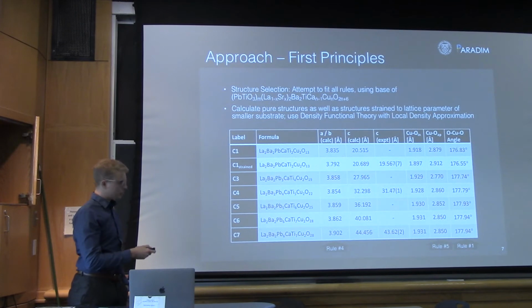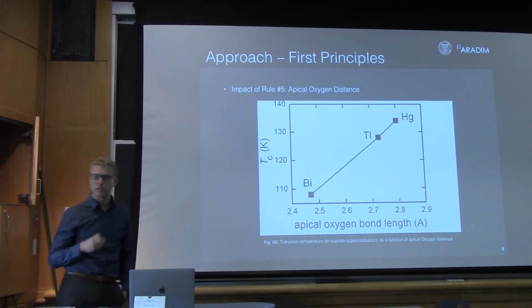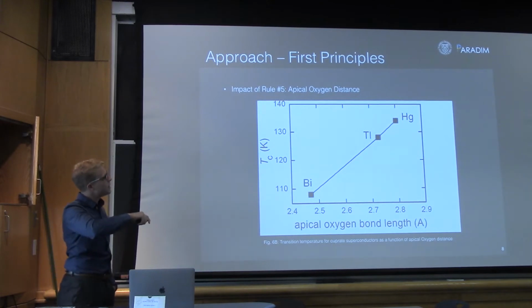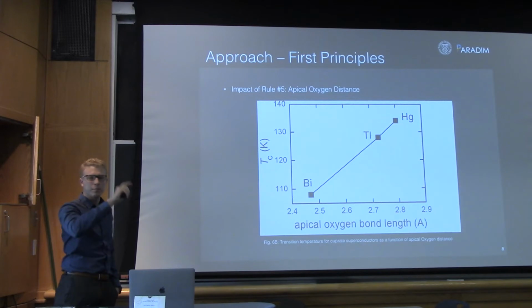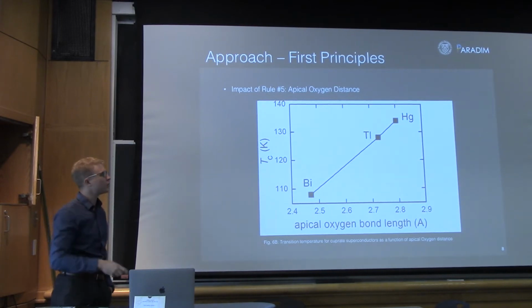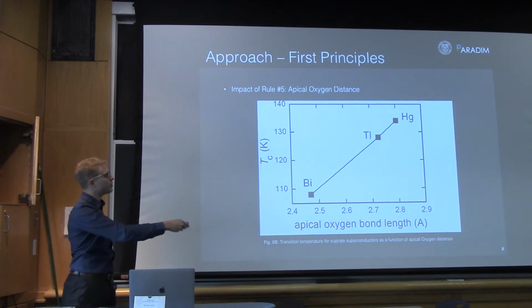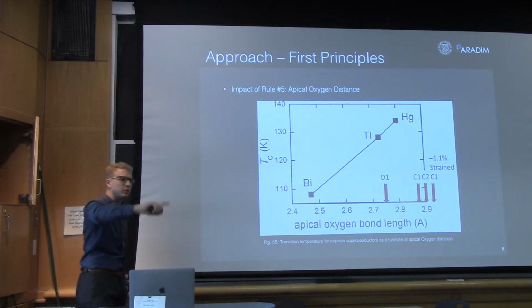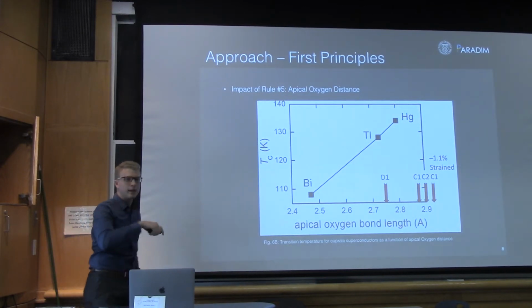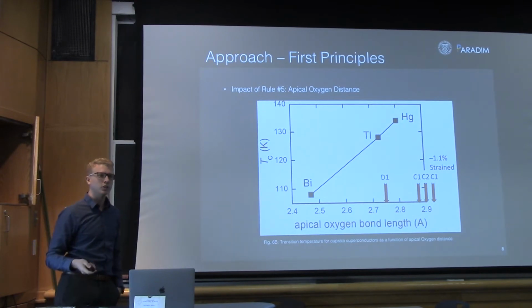Now, apical oxygen distance is kind of interesting because one other thing Antipov observed in his empirical rules was that if you were to make a plot of the best performers thus far with bismuth, thallium, and mercury-based cuprate superconductors, and then you compare our calculated apical oxygen distances against it, you find that actually we are better in calculation than any of those. So if you extrapolate on those linear trends, we're talking about maybe getting a critical temperature of around 140 to 150 Kelvin after calculation.